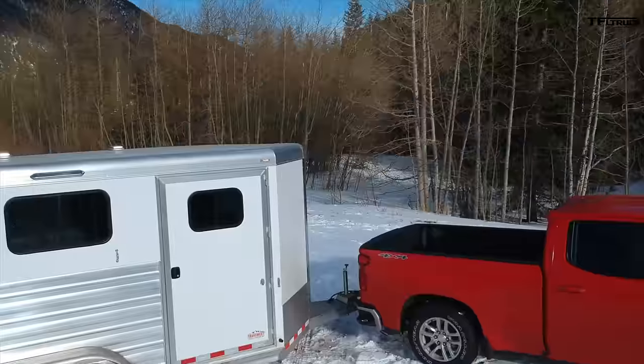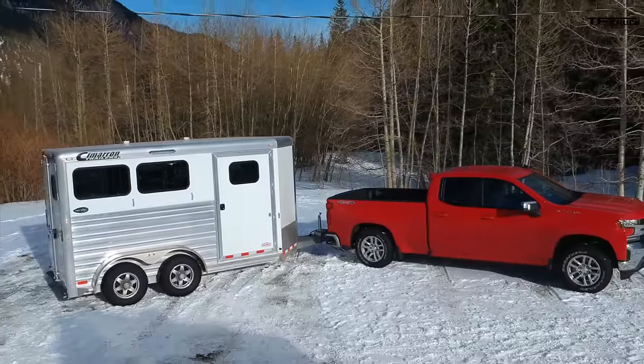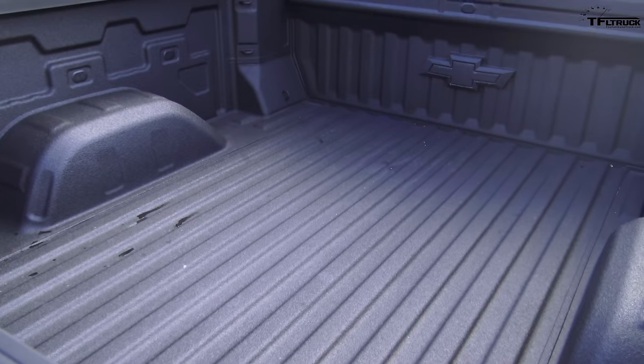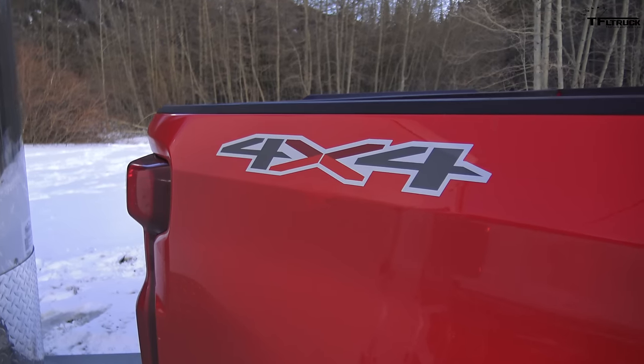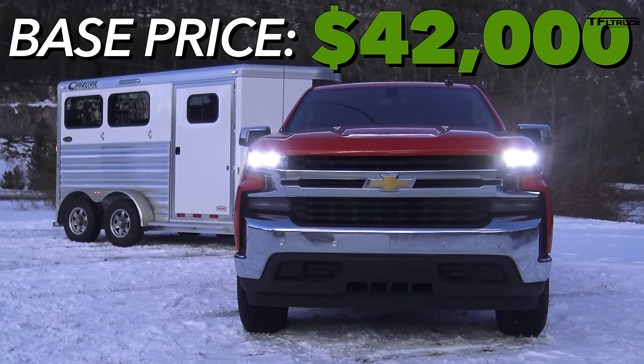And this truck is actually what they call a double cab, which means it's a shorter cab. A little shorter in the back seat. Still four doors. And we have a 6.5 foot bed, 4x4. This truck starts around $42,000 with this engine.